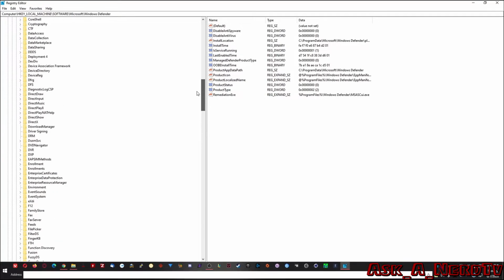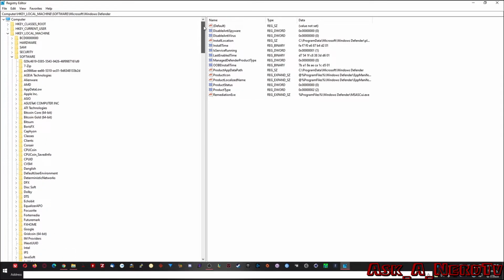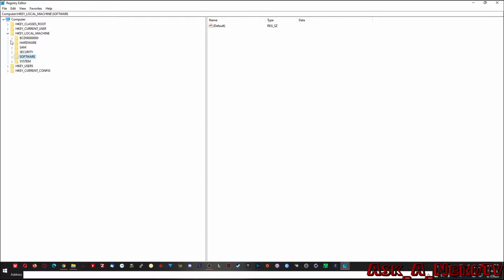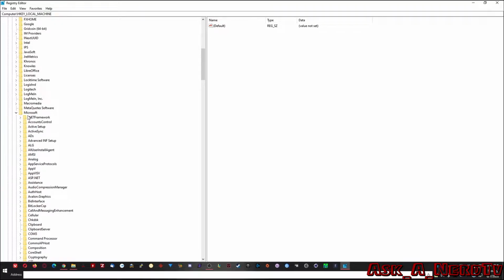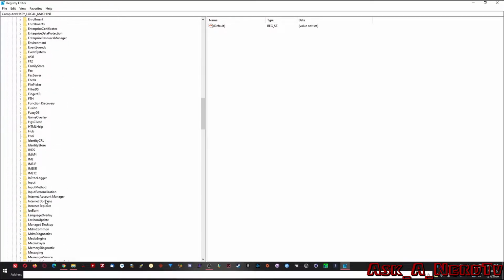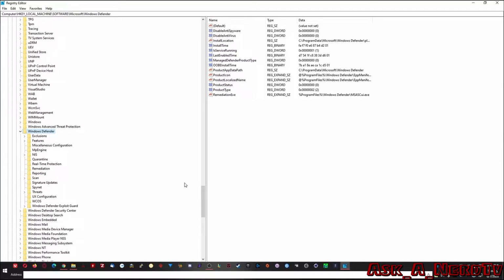Where you're going to go in Registry Editor is going to be right here. HKey local machine. Let me show you how to get to it. HKey local machine. You're going to expand software. You're going to scroll down till you see Microsoft. You're going to expand it. Then you're going to scroll all the way down until you find Windows Defender.